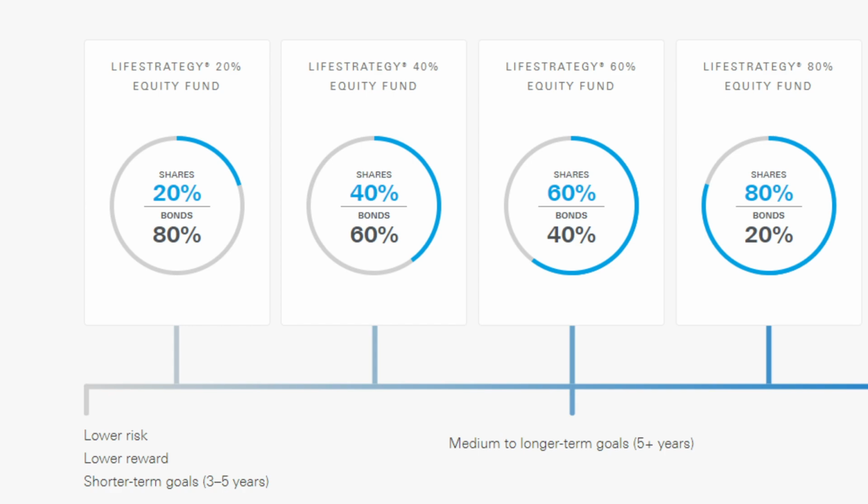These are more suitable for short-term investing goals, which Vanguard defines as a 3 to 5 year investment horizon. This is because the higher allocation to bonds means that the chances of the portfolio producing negative returns over this short investment horizon are extremely low. So, if you have any short-term goals that you're hoping to save and invest towards, the LifeStrategy 20 and 40 funds could be right for you.